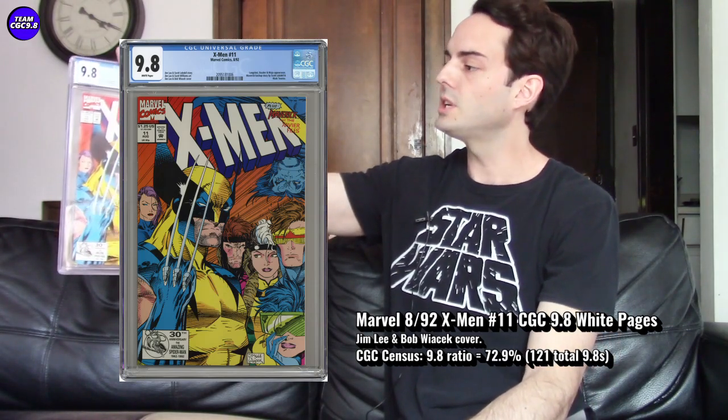from that perspective. Having a look on the census though, there's 121 CGC 9.8s out there in the blue label. So kind of a 1 of a 121 collector item is kind of cool, I think. You'd think there'd be more. This is an early 90s book, you know, such a popular era. But I'm surprised there's not a little bit more. 72.9% the CGC 9.8 ratio. So nothing to really write home about there. This is not a really rare one in the 9.8, which is kind of why the price is, you know, very affordable, I would say.